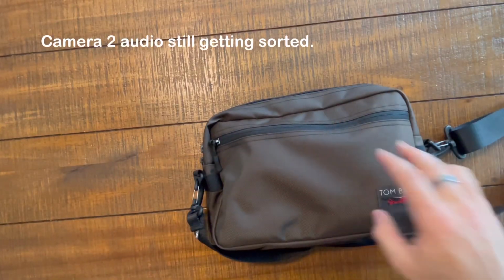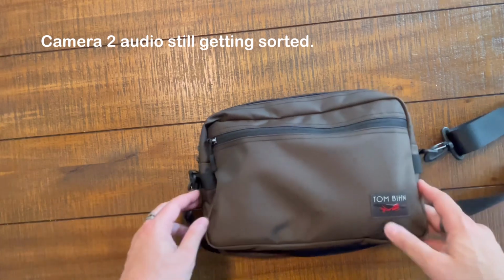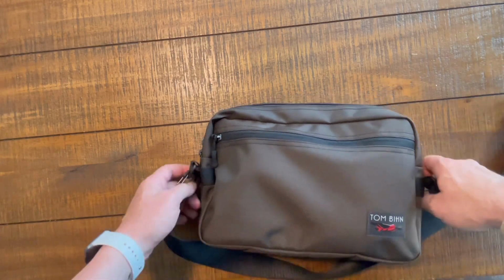So let's talk pockets. And if we're going to talk pockets, we're getting into the overhead cam. Meet me at camera 2. Camera 2 activated. Let's do this thing. Okay, so here is our Tom Bihn Sidekick.